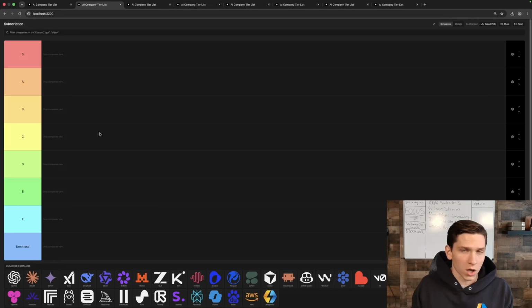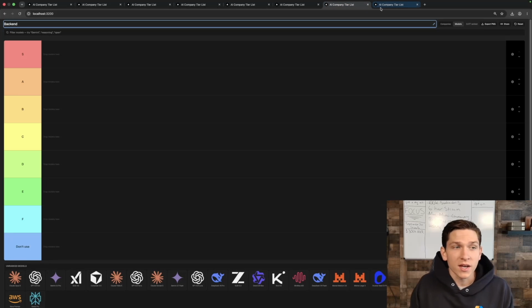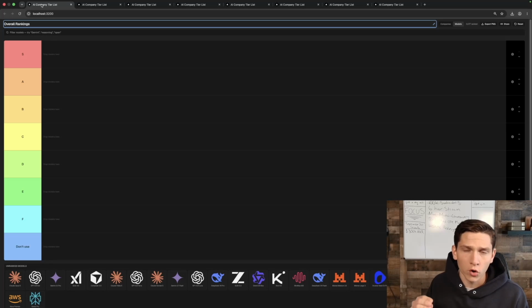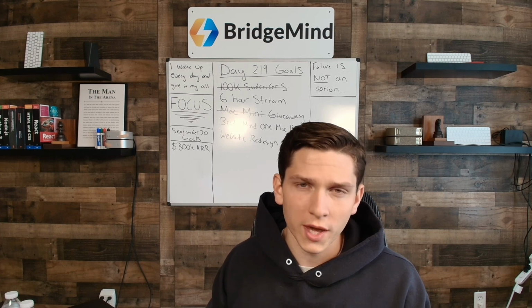For example, we're going to be ranking subscriptions in which AI company offers the best subscription. We're going to be ranking front-end design capabilities, one-shot capabilities, cost, speed, backend, and even security. And at the end, we're going to be building the overall rankings comprising all of this. And this is not just from benchmarks. This is from real world capabilities.